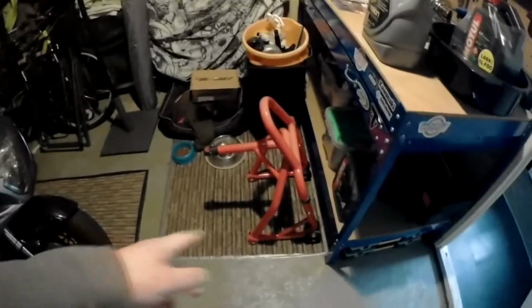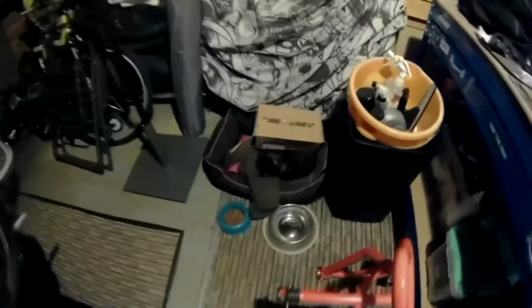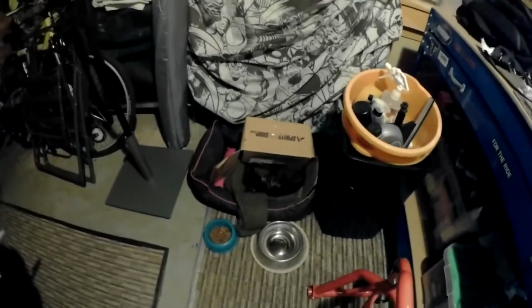Front headstock paddock stand, so I can do some work on the front wheel. My other paddock stands are just down there. Even the cat likes it in here because it's quiet. I've stolen one of my sports bike shop boxes, to keep itself nice and comfy.